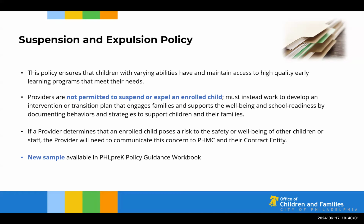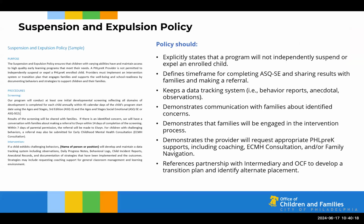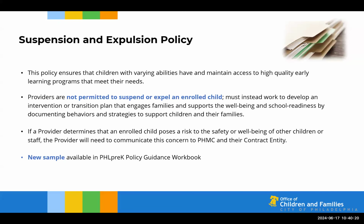If a provider determines that an enrolled child poses a risk to the safety or well-being of other children, the provider will need to communicate this concern to PHMC and their contract entity. We do have a new sample in the policy workbook that we showed you earlier as well. And before we move on, we just want to say thank you to the work group who actually put this suspension and expulsion policy together. Very appreciated.